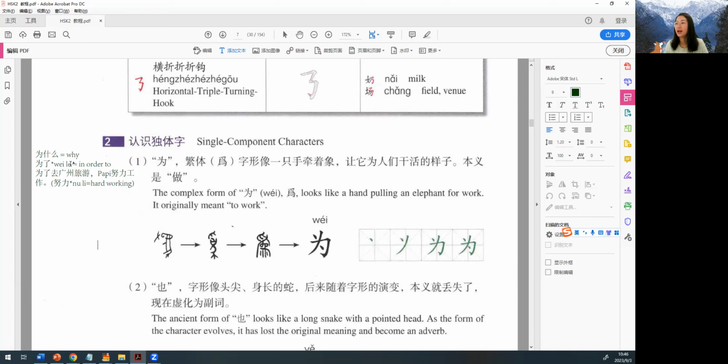So this is 为了. And then here is 为. So even though the pinyin is the same, the tone is different. So the first is 为, and then the second is 为. Example here can say it.